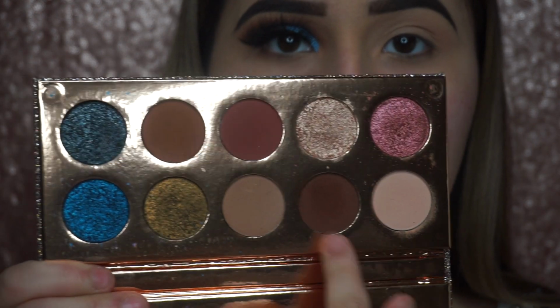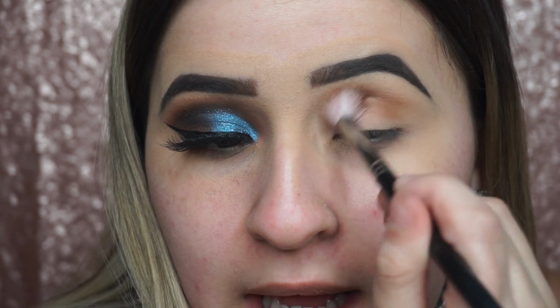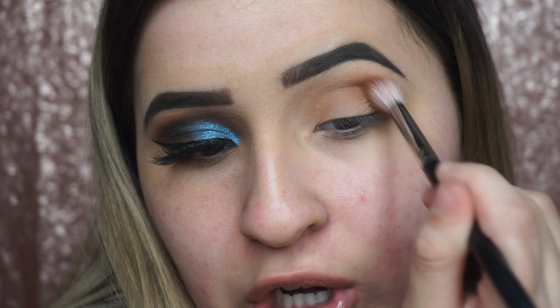So for the first part, I'm going to go ahead and work on my crease. The brush that I'm going to be using is my favorite all-time fluffy brush, my Morphe M441 brush, and I'm going to be using a mix of 3 different shades in my crease. I'm going to take this shade and these 2 shades, because I can never pick, and I want it to be dark and have a lot of dimension. I'm going to take the lightest shade and put that into my crease, and I want that to go all the way into the inner corner.